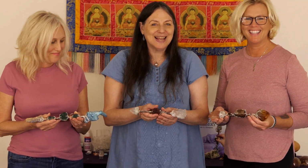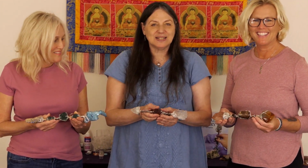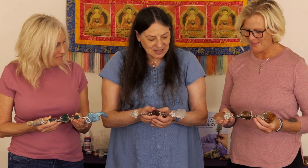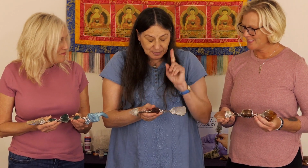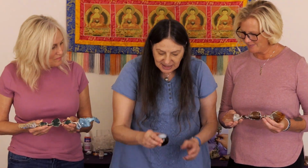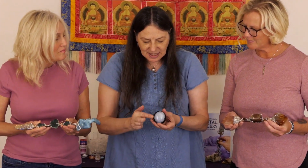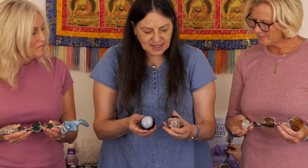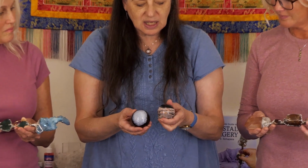Isn't that amazing? Didn't know that, but still it came through. It got downloaded nice and clear for crystal surgery. How fantastic. So there we are. And how about we explore a little bit? But wait a sec. I just want to share in this sphere, you can't see the carnelian, you see. But in some of these spheres I just got, you can see the orange of the carnelian.